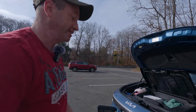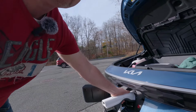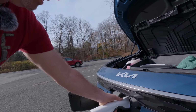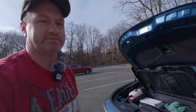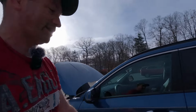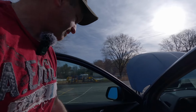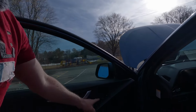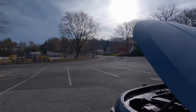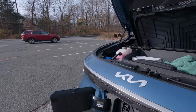But anyway, check this out. I'm going to try to remove it. You push the button, pull it out. It doesn't work. Oh, why not? Believe it or not, you have to unlock the door in order to unlock it. So even though the door is open, you can see, you have to hit the unlock button. Now we can pull that out. Now it should come right out, right? Yep, comes right out.